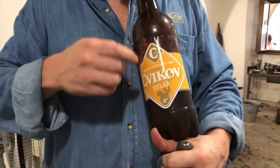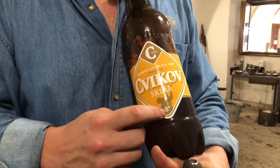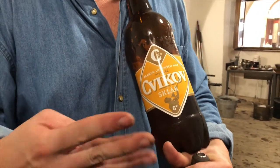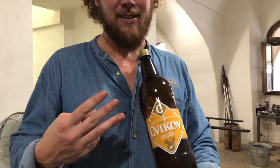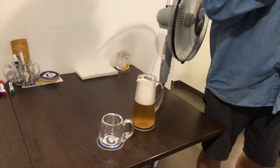Traditional Czech glass blowing beer. See, that's a glass blower, and sklář in Czech language means glass blower, and it's 8 degrees, which means it's about 3% alcohol. So specific wine for glass blowers. Beer for glass blowers. Yeah. Wow. Okay, let's taste it.